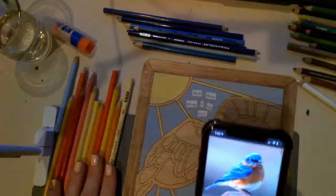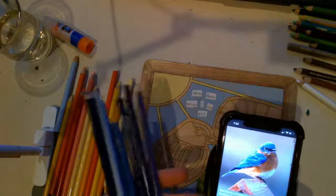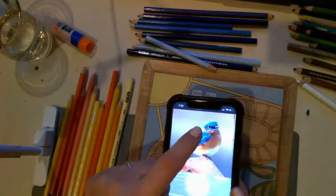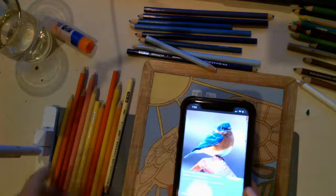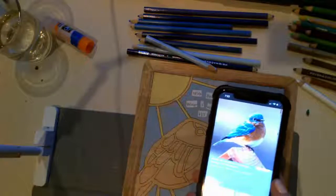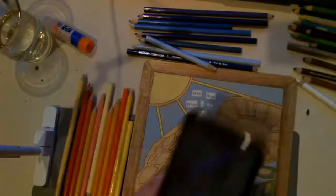So what I've done is I've separated all my blues here. Anything that's in the blue family in your pencil stack, I want you to pull, okay? And then what I did is I noticed that she has oranges and some yellow and some white. So what I did is I decided to go ahead and pull all my oranges together, okay? So if you haven't seen the last video, definitely watch that.